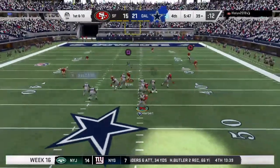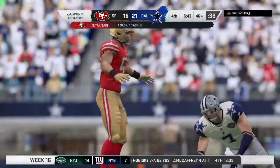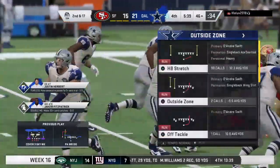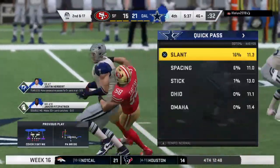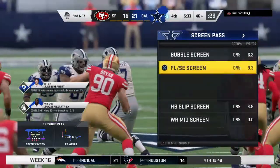Off play action, Herbert. Nowhere to escape, and he goes down. Sione Takitaki just would not be denied. That's a loss of 7. Man, he got in there so quickly, Charles. What could the offense have done to adjust and account for that?